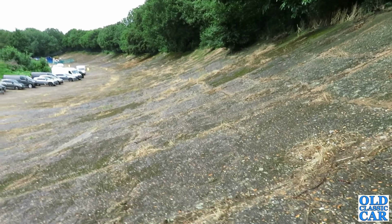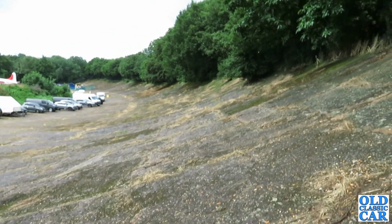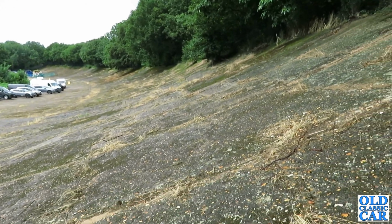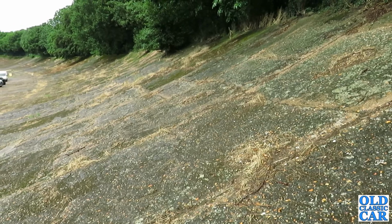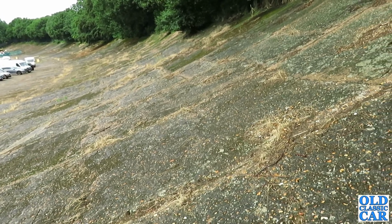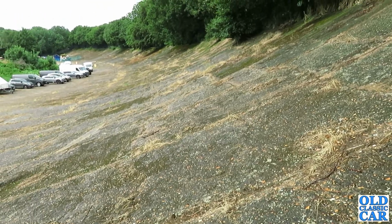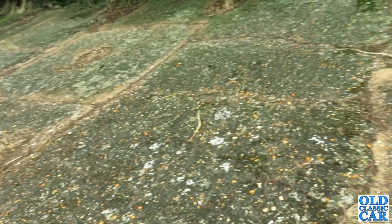This is the view the drivers would have had. If I go a little lower, it's amazing it survived at all, to be honest. It could have all been lost during the war when the site was turned over to aircraft production. But fortunately, this was left largely untouched and survives to this day.